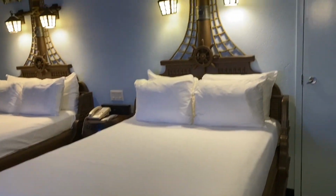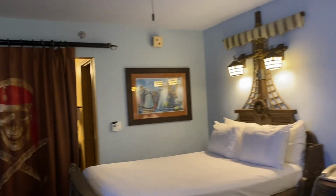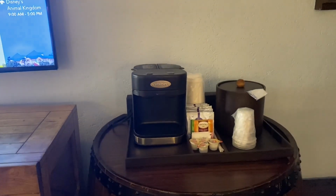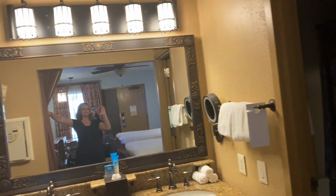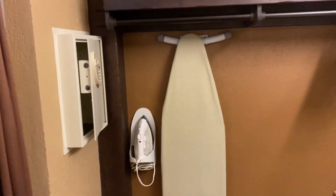The beds, there are 2 double beds in this room. This is just adorable. I love this. Coffee pot, which is a necessity for the coffee lover that I am and that we are. And let's see what is behind this curtain. Okay, ironing board, which is a must for me.